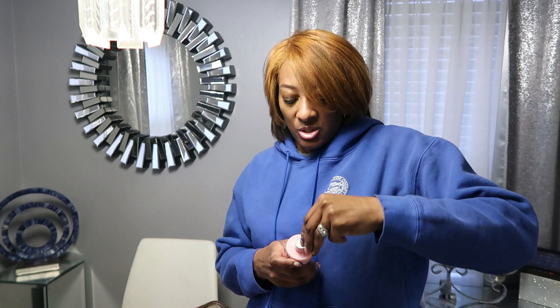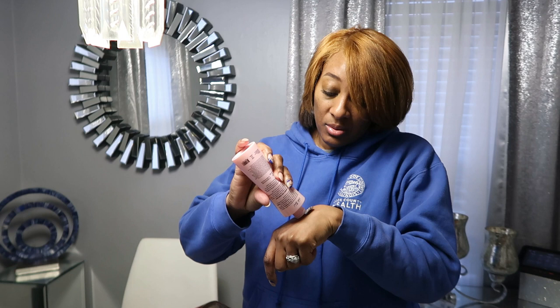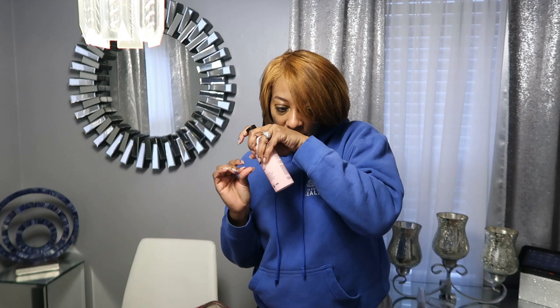We gonna see how this moisturizing conditioner smells. It do smell like sweet potatoes. That's tripped out. That smells good. It's not the kind that you be annoyed by. You won't be annoyed by your hair smelling like this. It'll smell good if somebody hugs you and smells your hair. This smells good, girl. Oh my goodness.